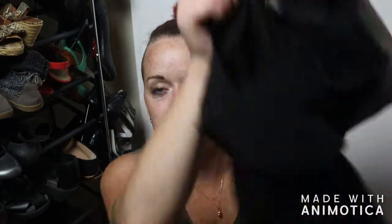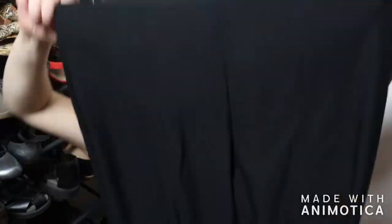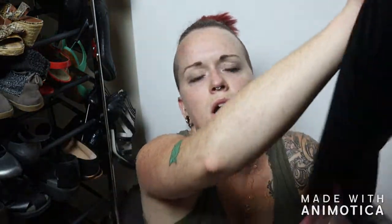Next. So I got a fair amount of these. So this is, They're So Slimming by Chico's. So there's a label, and these are a size 2.5, and they're an ankle cut, and 2.5, I believe, is 4, 6, 8, it might be like a 10 or 12, I can't remember. It's called vanity sizing. So they go from like 00 to 3 or 4. But it's got a stretchy banded waist. And then they're just solid black. And they are actually just stretchy all over the place. They're like, kind of feel like they'd be really comfy to wear, almost like a legging, but more formal looking than like a regular legging.